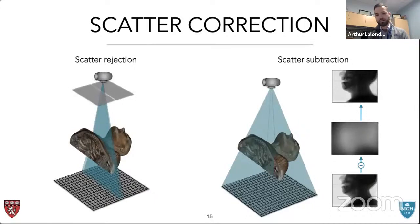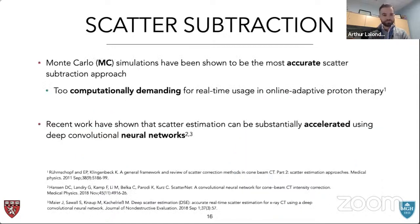So we collimate the X-ray beam either at the source or the detector level. And the other approach, where we don't need hardware, is what we are going to call scatter subtraction. We acquire a cone beam CT the same way as we would normally do, but then with some numerical methods, we're going to have an angle-specific estimation of the scatter distribution. And then we can subtract that scatter distribution from what we measure to obtain a virtually scatter-free projection from which we can reconstruct a scatter-free image.